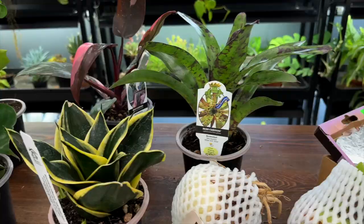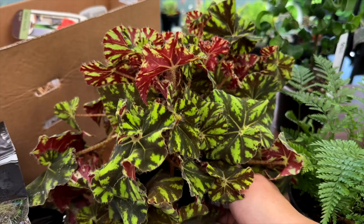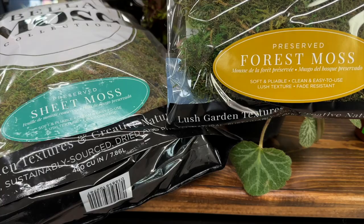And then we've got the Little Prince plants that we just opened up today: the fern, the strawberry begonia, and this begonia right here, which doesn't have a name on it, but it's just really interesting looking. There's the rest of the amaryllis, and I did pick up a couple of packages of moss. I wasn't sure what I had on hand. I'm pretty sure I've got some, but I will use all of this at some point in a project this winter if I already have some open.